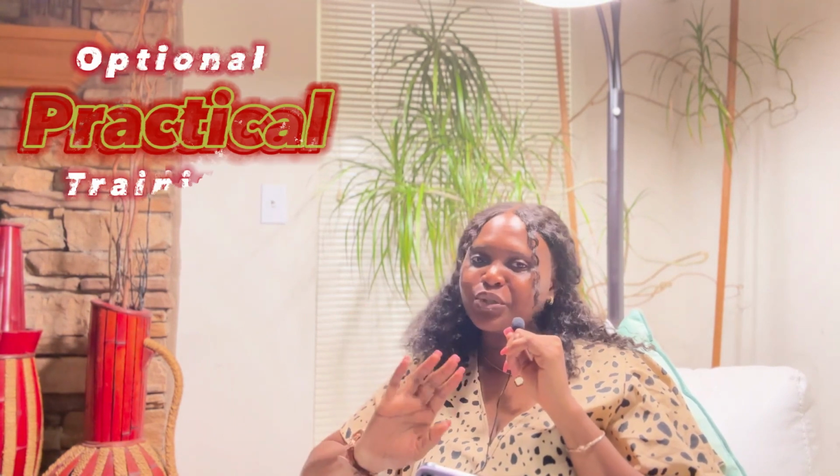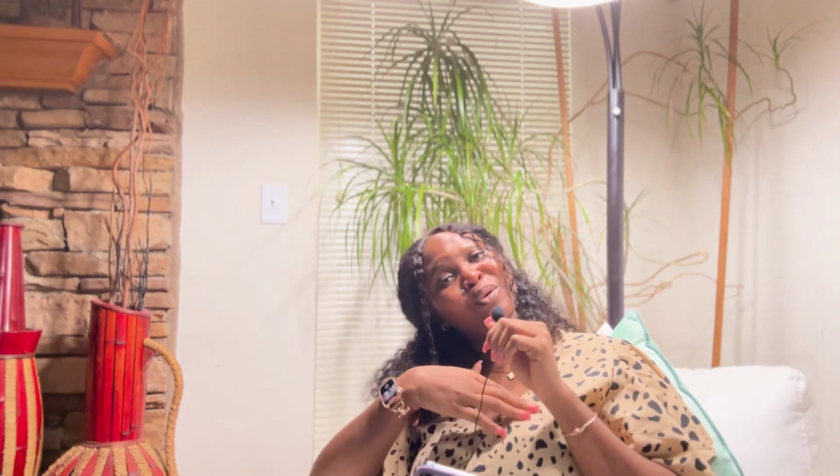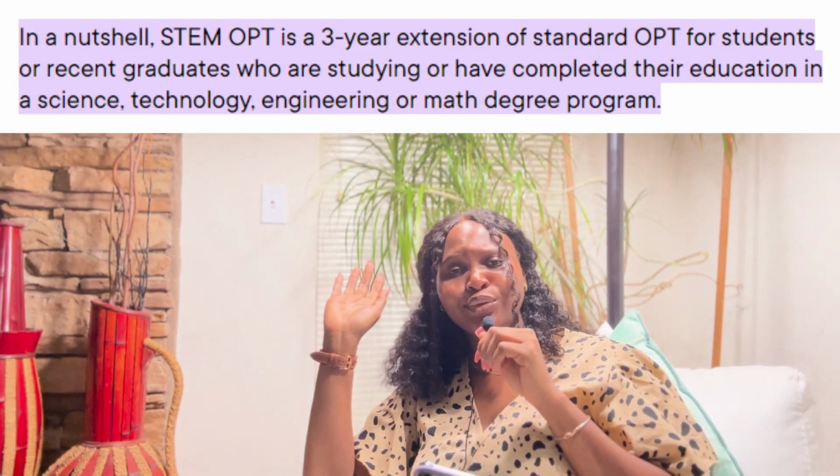All right, so first I'm going to let you understand what OPT is. OPT is optional practical training, and it is divided into two different groups. We have post-completion OPT, and we have STEM OPT. Post-completion OPT is the one for people like us, social science students, art students, basically not for science students. Science students have the opportunity to do more than 1 year.